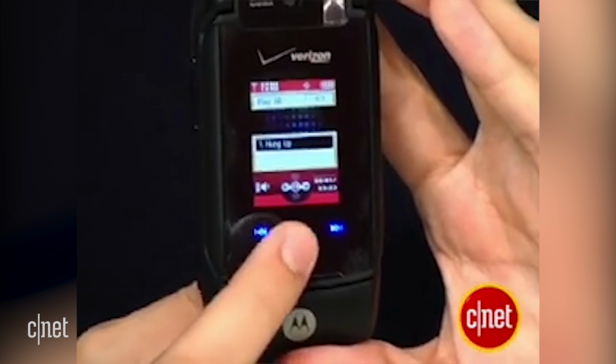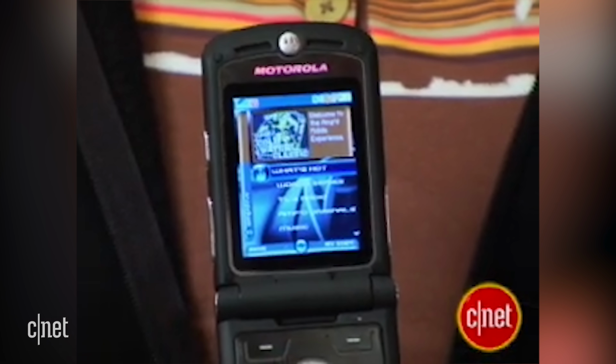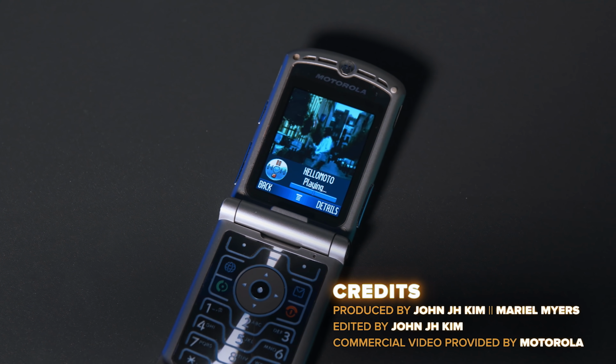I think people are kind of yearning for and remembering back to that Razr when it flipped open and the sound of that, the feel of that. Where is that today? And it seems like an opportunity.